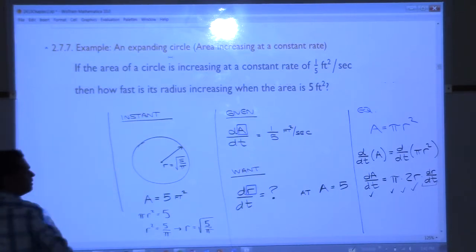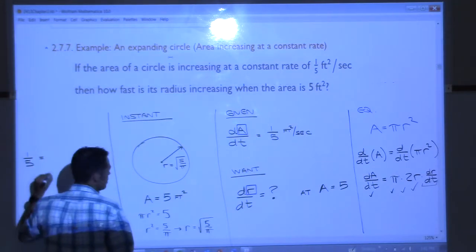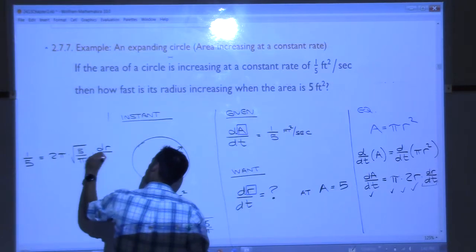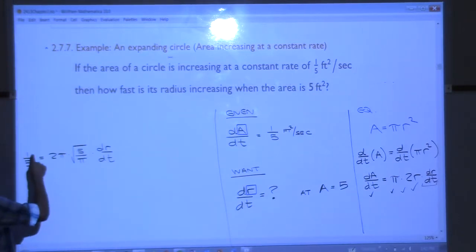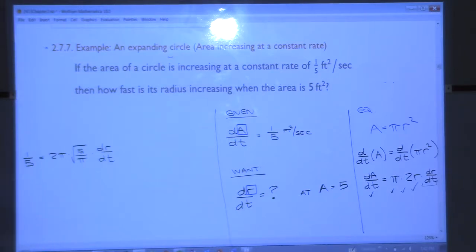So I'll put that right here. dA dt, left side is what? 1/5 equals pi times 2. I'm going to write 2 pi times square root of 5 over pi, and then times dr dt. Everyone see where everything came from there? Also, on my 1/5, I didn't put like square feet per second. I didn't put any units here, right? This right here is actually feet because it's the radius. I'm not going to include any units until the very end when I answer the question. All right, we get to figure out what the heck this is.